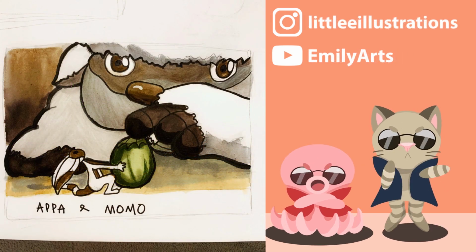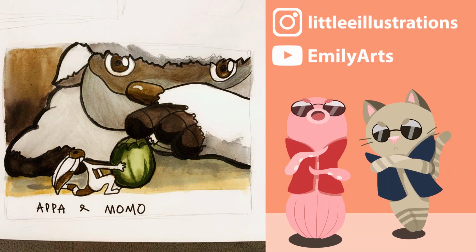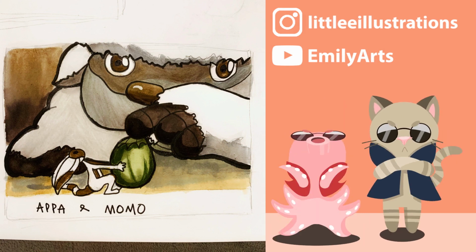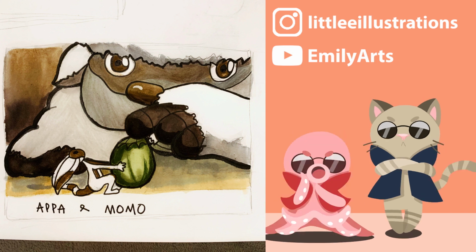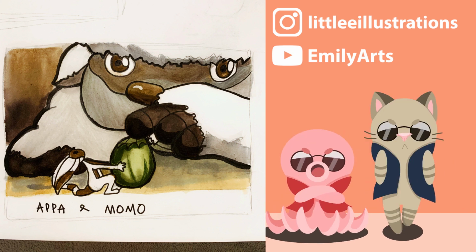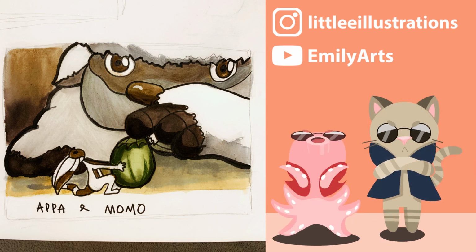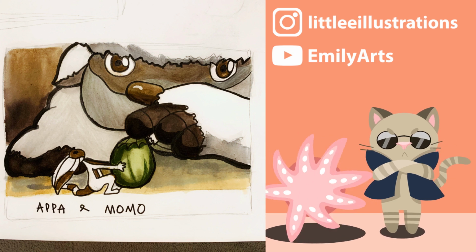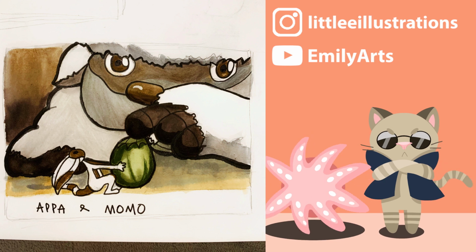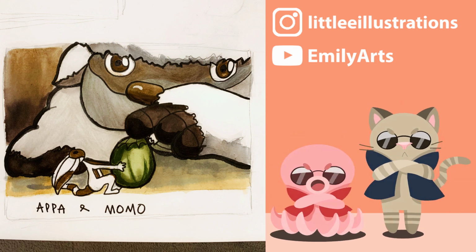Next we have Emily's illustration, which I really love. I should have guessed it might be Avatar, to be honest. But yeah, I love the scale and the proportions in this illustration. Having Appa cut off in the frame really gives an idea of his scale without having to add all these unnecessary details and information. And I love the composition with Momo too. It all just feels very dynamic and fun, and it makes me hungry, I won't lie.